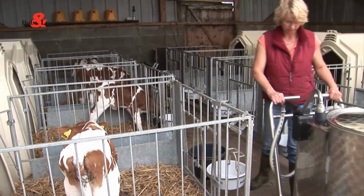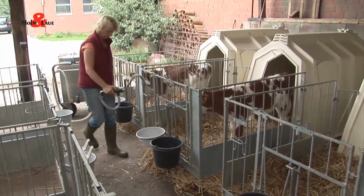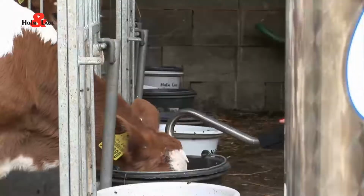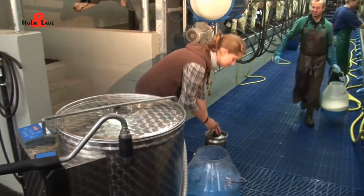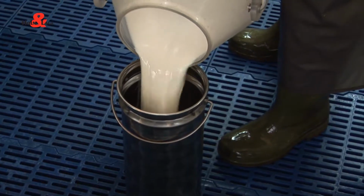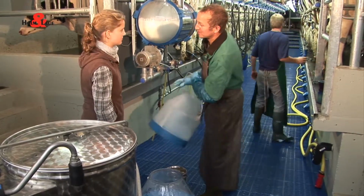The Milk Taxi comes with a wide variety of options in addition to those we've already highlighted. For instance, this long hose overcomes problems posed by small feeding alleys. An ergonomic handle with remote control provides maximum flexibility. Yet another option: farmers can fill the colostrum in the appropriate container directly in the milking parlor.